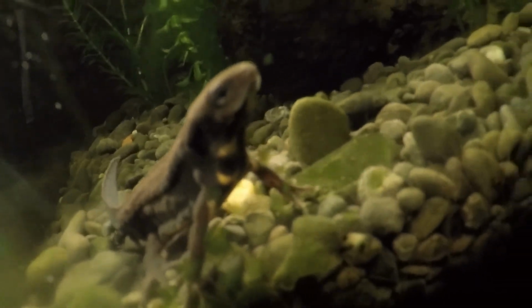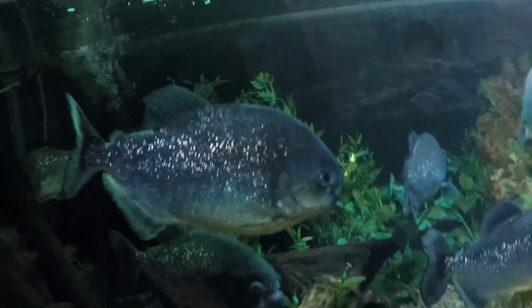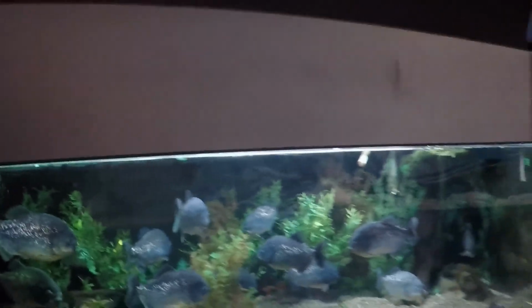These are blind cavefish, born with no eyes whatsoever. No idea what this little fella's called. I think it's an axolotl, but I'm not 100% sure. But it looks pretty cool anyway. Now, one of my favourite fish, the piranha. This is actually, I believe, a silver belly piranha. There are quite a number of species.